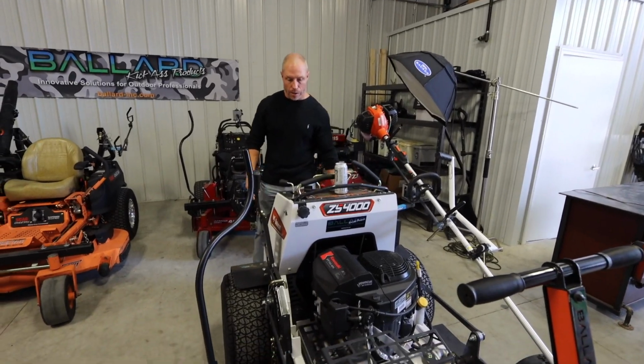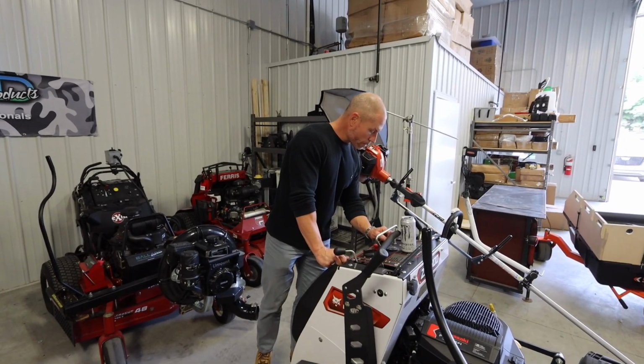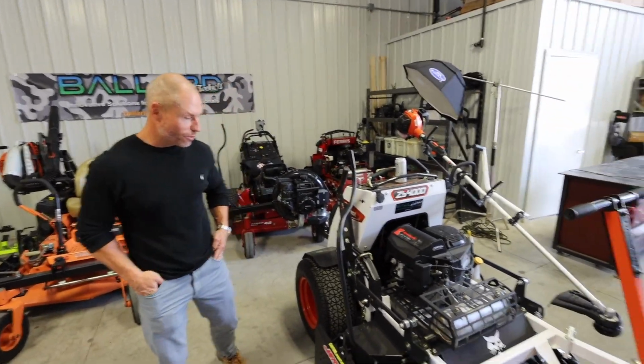This is the brand new Bobcat. We've only got, I don't even know, 2 hours on it. There you go. So brand new. Everyone's like, what do you think of it? I'm like, looks cool. Haven't had a chance to really put it through the ringer just yet.